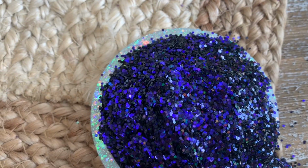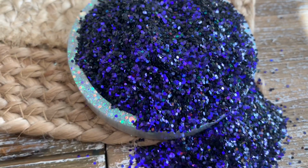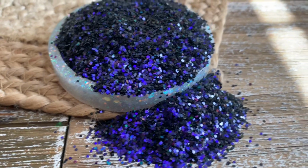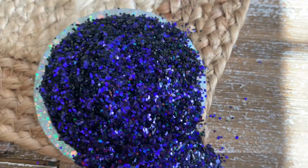Now we have Wicked. Now I know looking at it, it looks blue, but it is not. This is actually a royal purple color, and it switches back and forth between a royal purple and a black. This also has holographic hints of green, red, and blue.